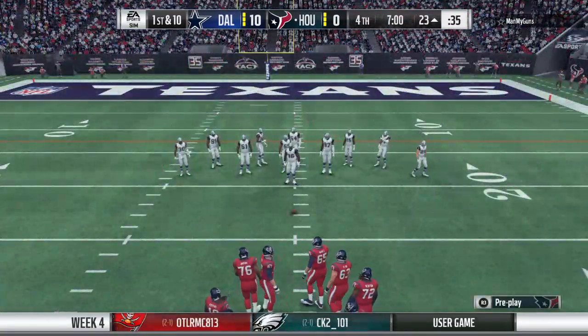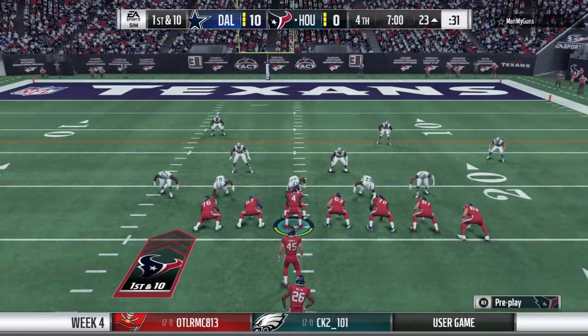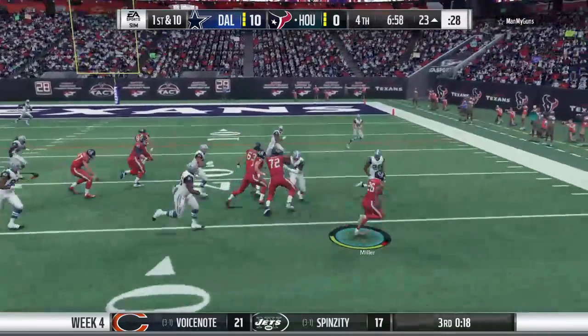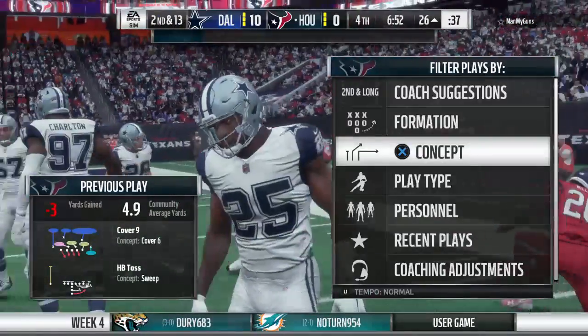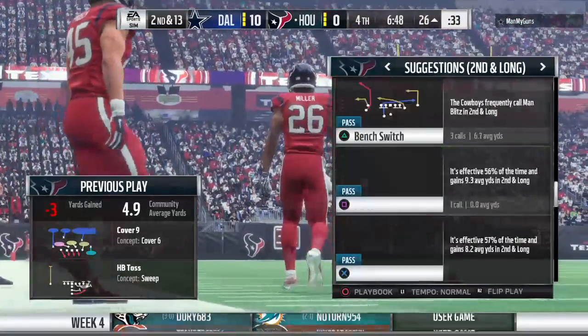So the run gets them the first, and now they operate with a fresh set of downs. Now a toss right to Miller. And after the good gain last play, this time they don't, as he's going to be stopped behind the line of scrimmage. A loss of a full 3 yards, and now it's 2nd down.